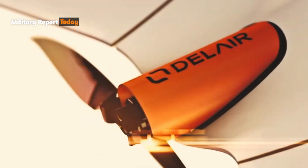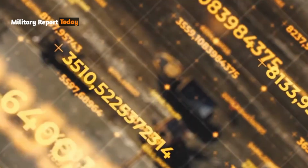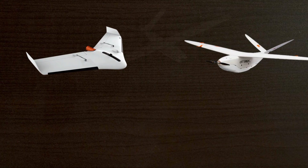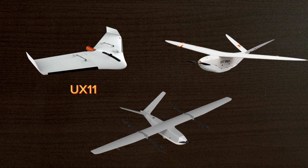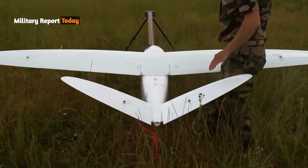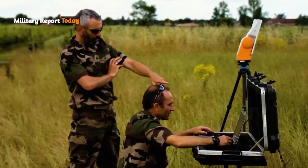However, the specific model Delair supplied to the armed forces of Ukraine has three main drone models in use. The three Delair variants that will be used by the Ukrainian forces are UX-11, DT-26, and DT-46 drones. So, what does this French Delair drone look like? To get to know him further, see the following review.